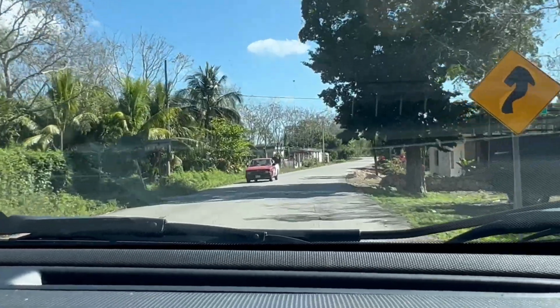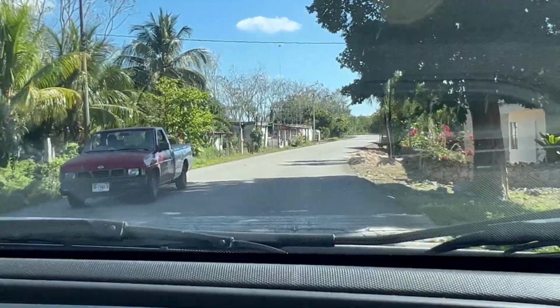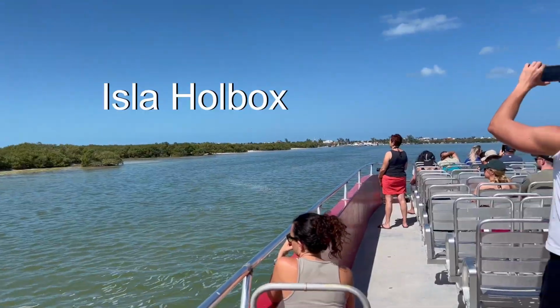So watch out for the road bumpers. You will notice them only at the last minute as there are no signs to warn you.